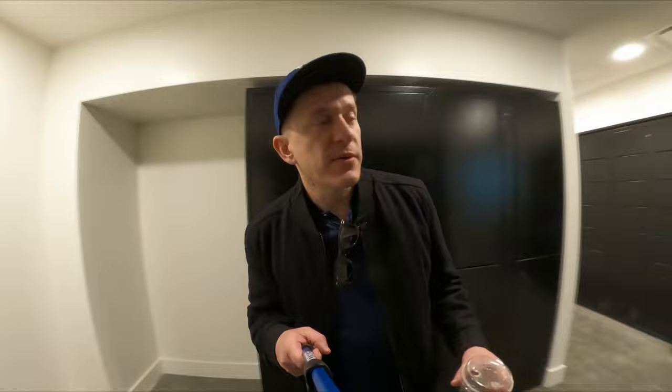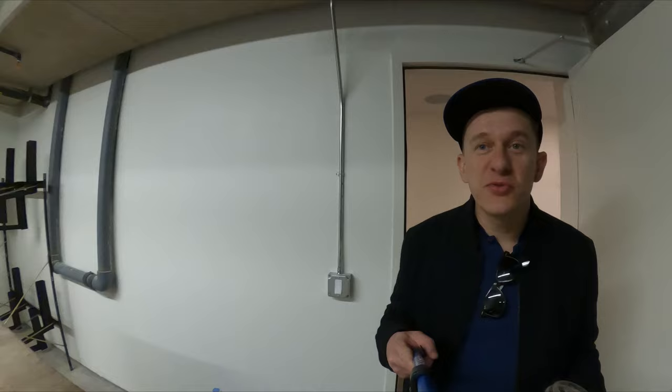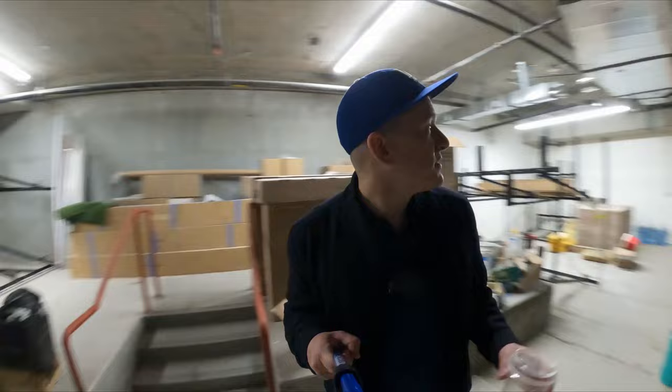And then right past the mailboxes is something near and dear to my heart, bike storage. And this is a huge bike room. I mean, at least 100 bikes could fit in here. That's pretty cool. And it's locked, indoors, safe, keep your bike safe, keep the weather off of it.